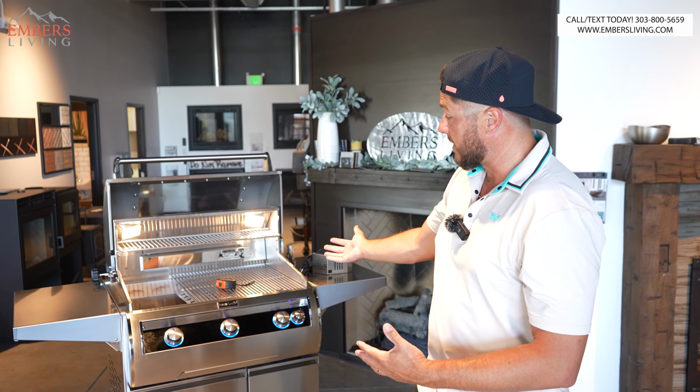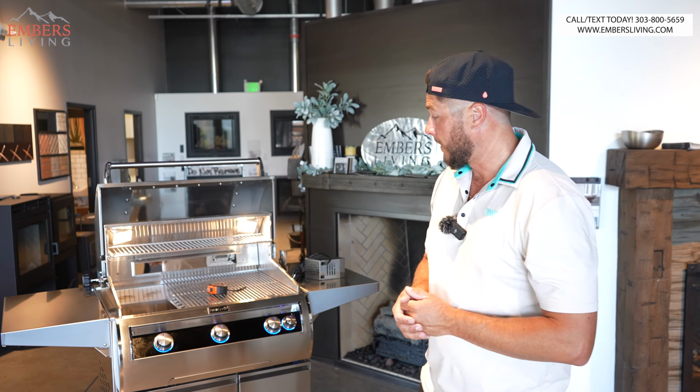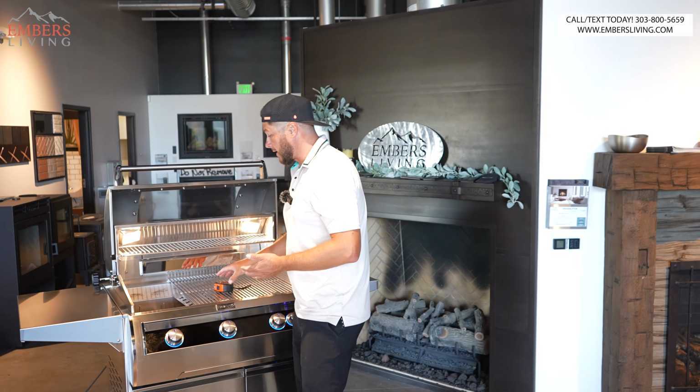So the most important feature about this grill isn't talked about enough because it's not visible. And unless you're listening to this pitch, you're probably not going to hear that. So that's why this grill is slept on.